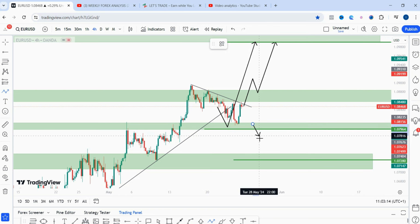1.07964. All right, break below it, go back for a retest, we switch to a much lower time frame, catch a sell from there, stop loss above, then take profits below around here, which is 1.07280. All right, so that is my bias on euro dollar.